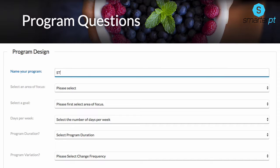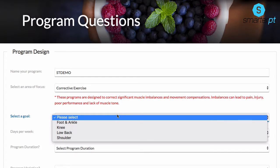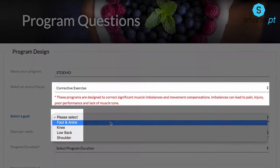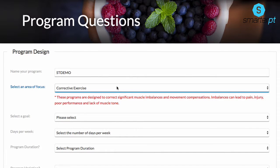So let's give this program a name. Let's call it strength training and let's go demo, okay? You can select an area of focus as well. You can do corrective, fitness, and sports performance. Now, these programs are designed to correct significant muscular imbalances and movement compensations, okay? Usually, when your clients have injuries or pain or anything like that, or lack of performance, it's because of lack of muscle tone. So we can obviously start with these programs.